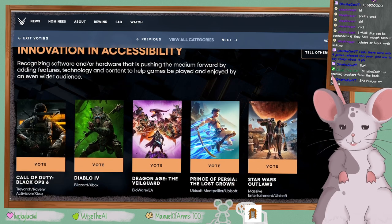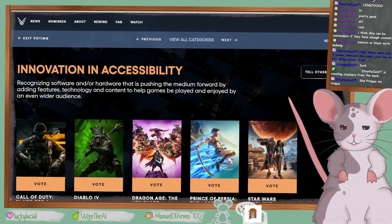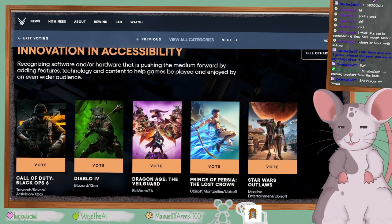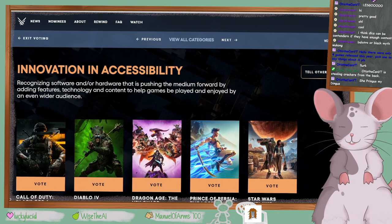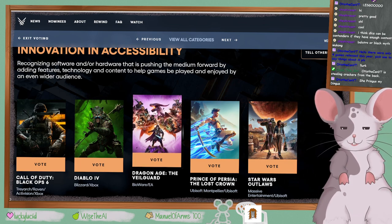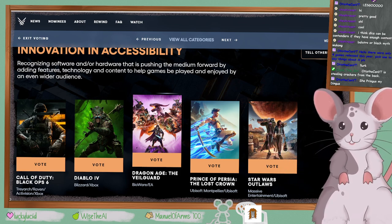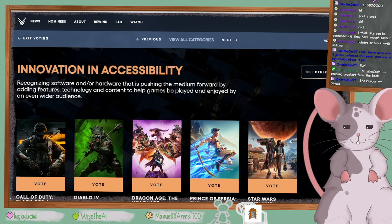Innovation and Accessibility. Recognize software and hardware that is pushing the medium forward by adding features, technology, and content to help games be played and enjoyed by an even wider audience. This is a good category, but I feel like a lot of people are not gonna know what to put here. Because I don't. I think Skeddy played Dragon Age The Veilguard, and she said that she liked the game, but she has reservations about it. But this doesn't have anything to do with accessibility. I'll also skip this one, because I don't know.